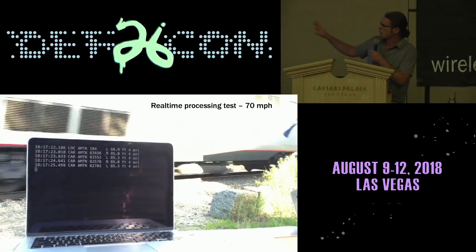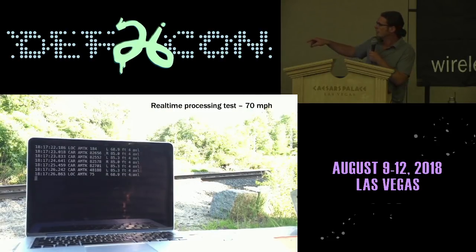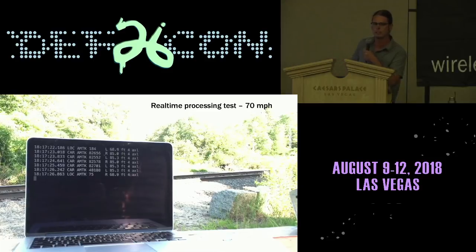So this is Amtrak, about 70 miles an hour. And you can see the tag data populating as the cars go by. Oh, thank you.